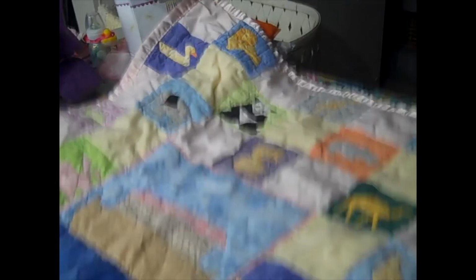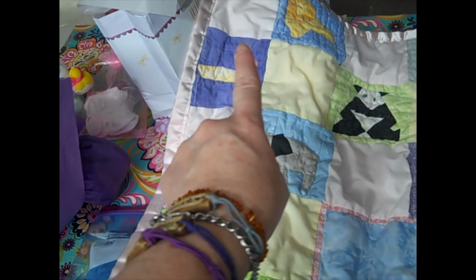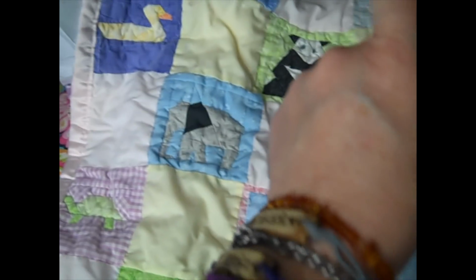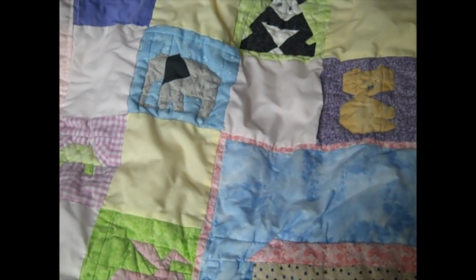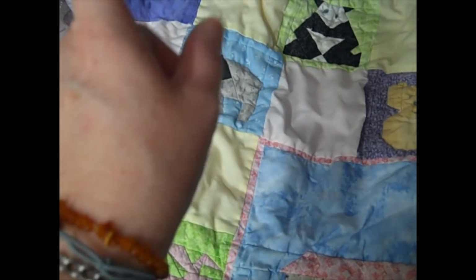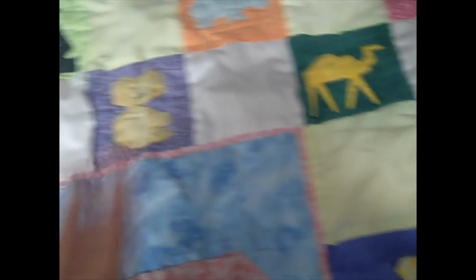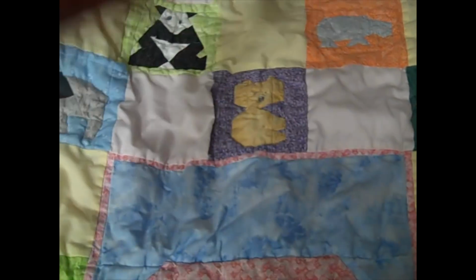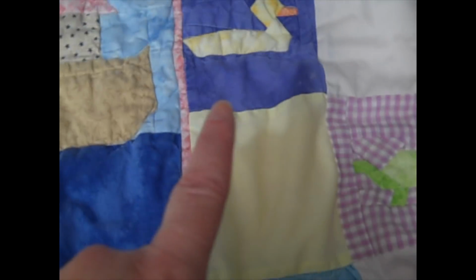I might have to take y'all off the tripod for a second. The center has an ark. And then all the patches, there's a pale pink in the left-hand corner, and then the next one has a lion, and then pale pink and a giraffe, and pale pink and a monkey. Then the next row, every other one is yellow. In between the animals, there's a duck, a panda, a hippo, a bear, and then again, the next row, every other one is pink. In between the animals there's an elephant, a koala, camel, kangaroo, turtle. We have another duck.